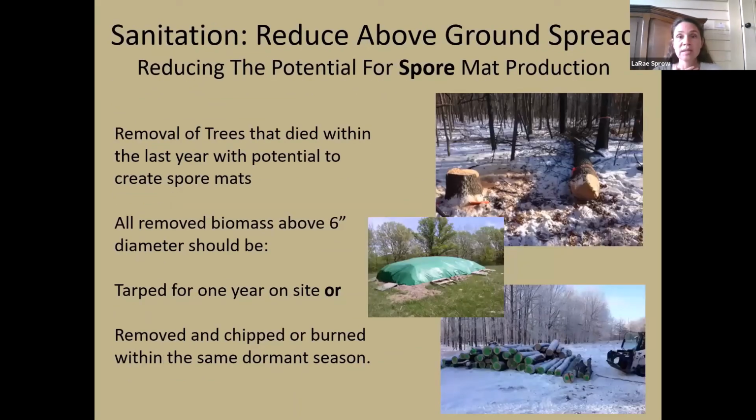And then at Metroparks, after the trenching, we do sanitation. This is extremely time consuming, and we do it in a lot of different ways. If we're able to, we just chip the trees up because sometimes that's the easiest way to do it. We don't produce any firewood or rely in any way on the idea that some of this could get burned as firewood, because we don't want to be spreading it around. So we try as often as we can to chip it up on site.